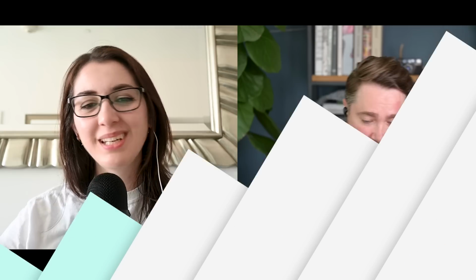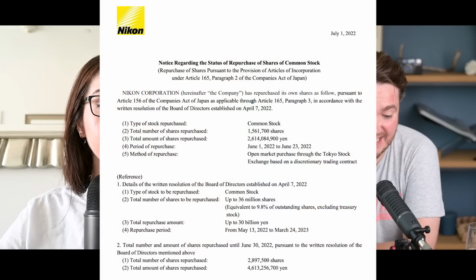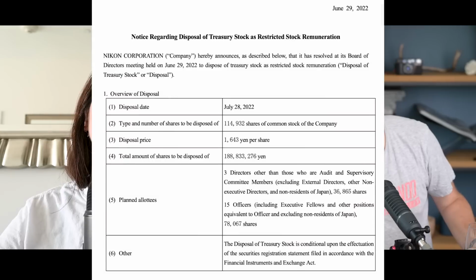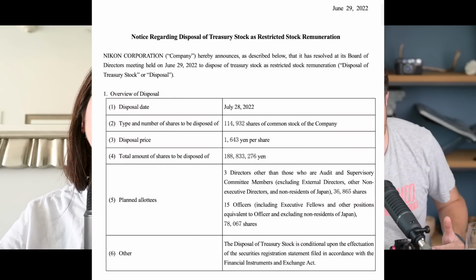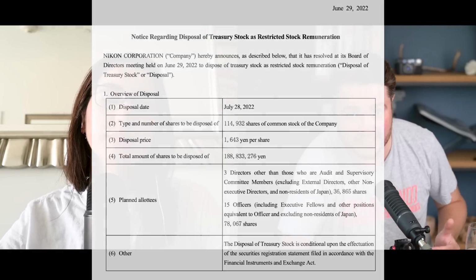Sounds good. And then we also have a couple of financial news items from Nikon. We're not going to bother you with this, but Nikon continues to buy back their own shares, which is a good thing. They've added 1,561,000 shares to date, and they also issued a notice regarding disposal of treasury stock as restricted stock remuneration. Basically, they had a meeting among all the directors, and they decided to renew the compensation system that a lot of CEOs and directors have, but this one is based on the performance of the company. So it's slightly new. For more details, you can look at those PDF documents and decide if it's worth the news or not.